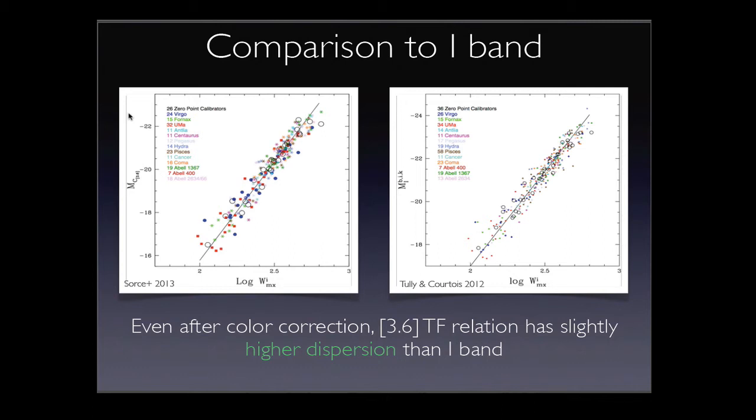So unfortunately, the 3.6 Tully-Fisher relation is not as tight as the I band, but the fact that we're sticking with a single instrument calibration and removing systematics that way cancels out the effect that the dispersion is slightly higher than in the I band. So it's not a big problem.